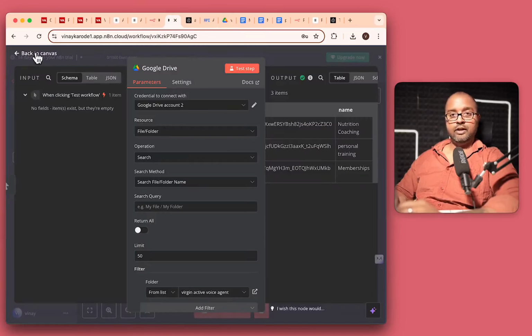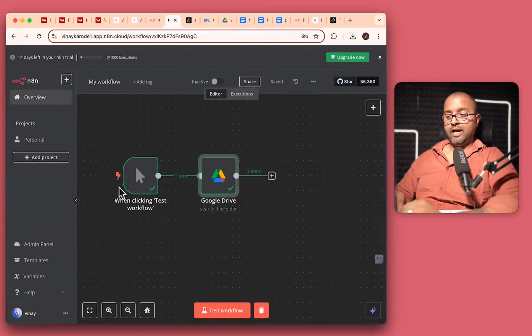So this is good. You can click on back to canvas and you have successfully done 2 steps now. We haven't touched upon this yet. It just runs it when you click on test workflow. That's all. There's nothing to it over here.